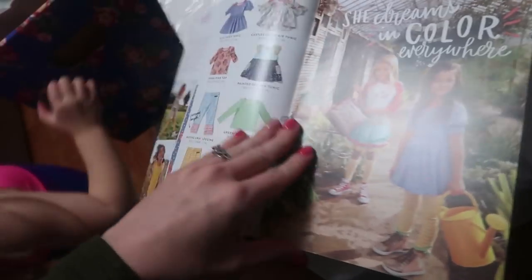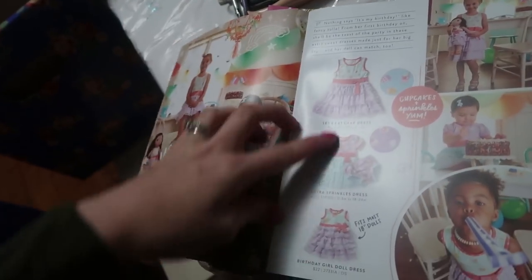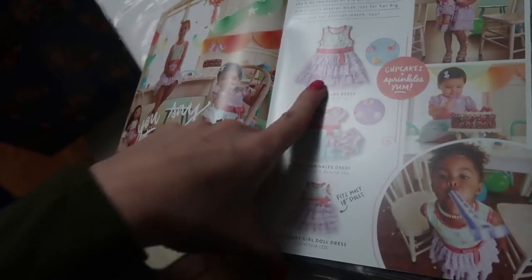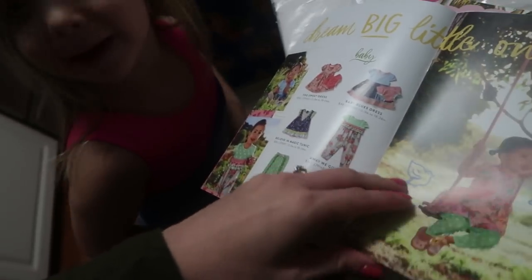Got the lookbooks, which I've shown some sneak peeks of, and I'm super excited to see the rest. So this is the lookbook. Oh, it's so cute. I hope I get all of these, and these especially. I love these light colors. Any pastel light colors, I'm in love with. They have matching doll dresses. I'm a doll. So did you buy me another doll?